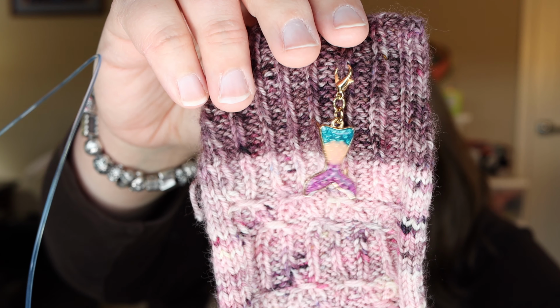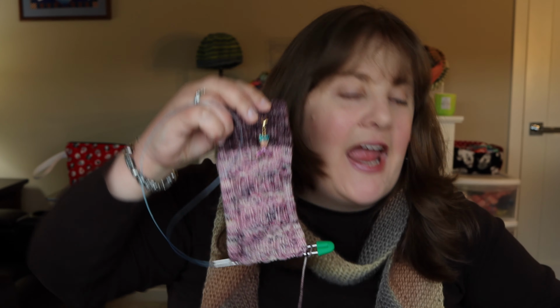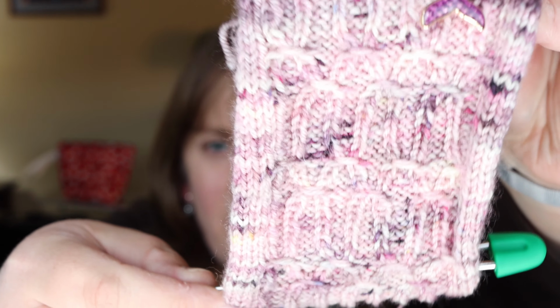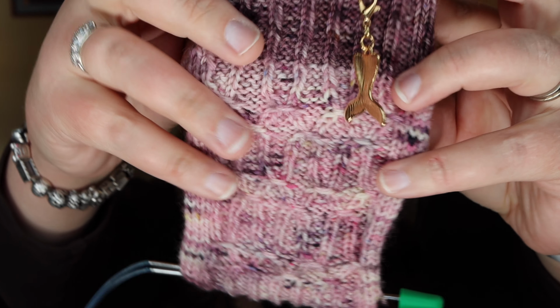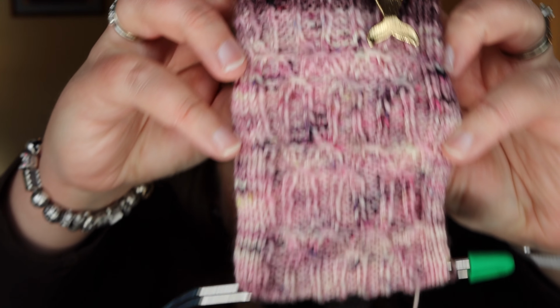This Mermaid Tail Progress Keeper is from Bump on a Hill on Etsy. And I am keeping this in my donut bag by Jenny of Mountain State Stitches on Etsy. This is a super fun pattern. You do these special smock stitches to kind of pinch them all together to give them that columny look.